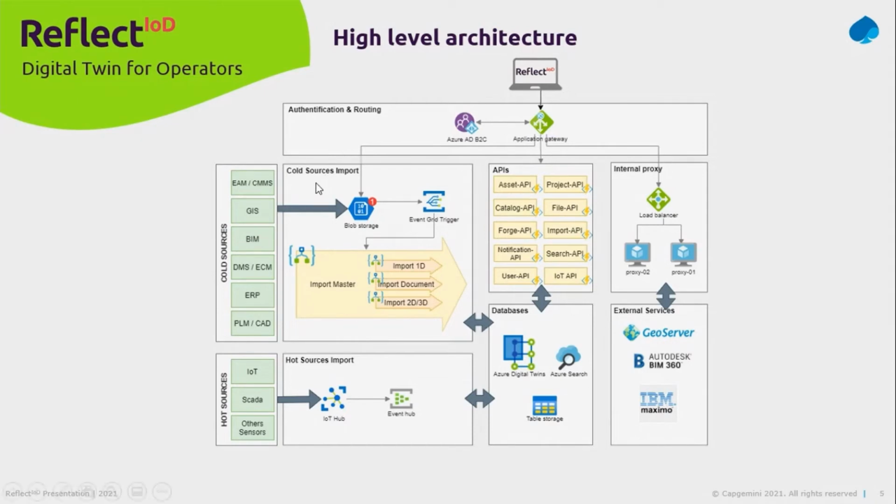So the 360 view panel that you have seen in Thomas' demonstration, all that information was hosted in Azure Digital Twins. As you can see, the data is also pushed to Azure Search that you could see in the demo also. And all the data is then exposed through a set of business APIs. The APIs cover project data, user data, asset data. You can also see the Forge API, where ReflectIoD leverages the great Forge technology from Autodesk to manage 2D and 3D data and their visualization in the browser, the tablet, or in the headset.